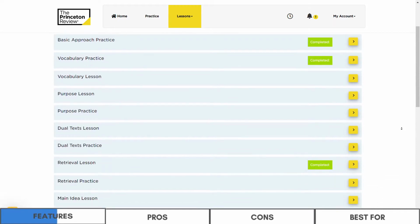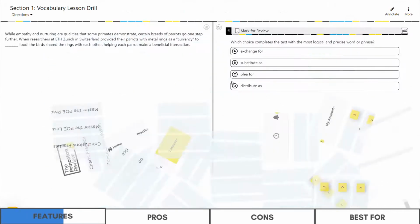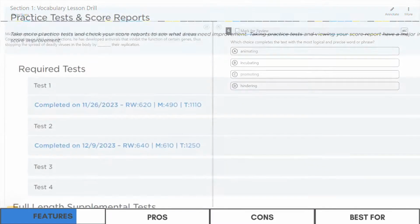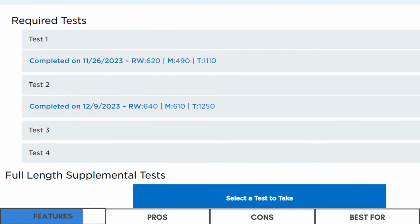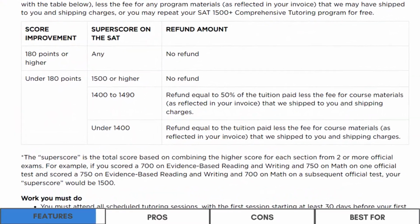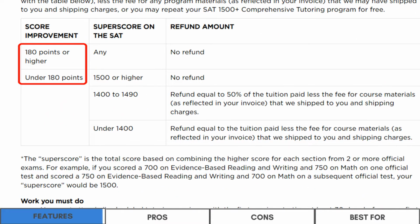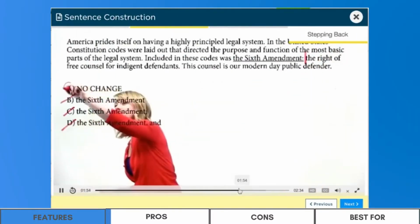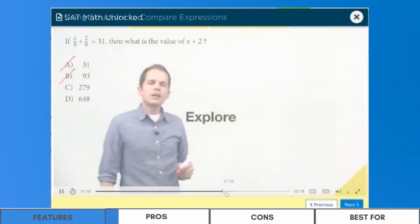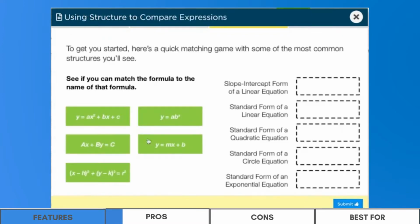Purchase of any of their digital SAT packages gives you access to over 800 new digital SAT practice questions and 4 full-length digital SAT practice tests. And in terms of customer policies, the Princeton Review promises a score improvement guarantee as high as plus 180 points. As for the pros of this course, their on-demand video lessons and live classes do a great job of packing effective test-taking strategies for the SAT, while being very engaging to a young demographic of high school test takers.